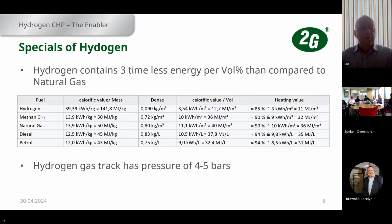This really is just summarising the fact that hydrogen might be more susceptible to detonation, but it's got 3 times less energy per volume than natural gas. You need a lot more hydrogen, so it's something to be considered. By mass, it's got a higher energy content, but by volume, which is how it's delivered, I guess, it's a lot lower. And we need a pressure of about 4 to 5 bar, which I'll explain how we do in a few minutes. Whereas natural gas operates at much lower pressure, it could be as low as 20 millibar for gas into our engines, which typically aligns with the low pressure mains.